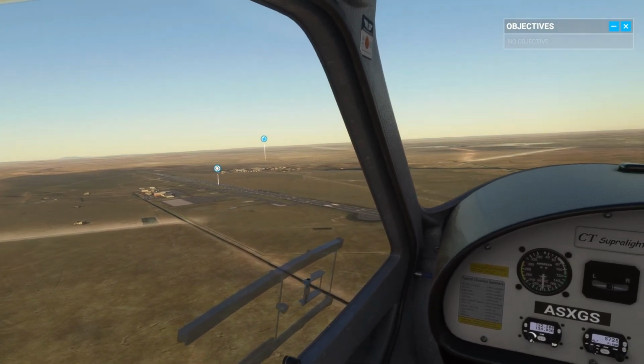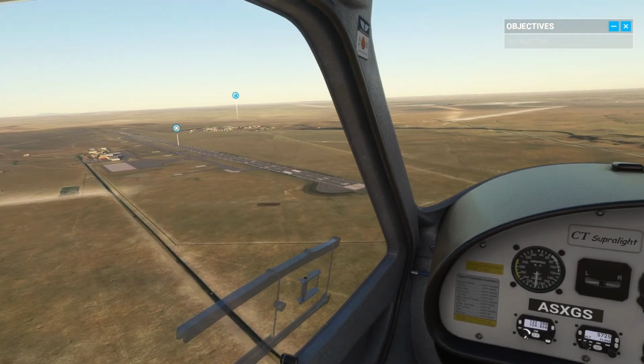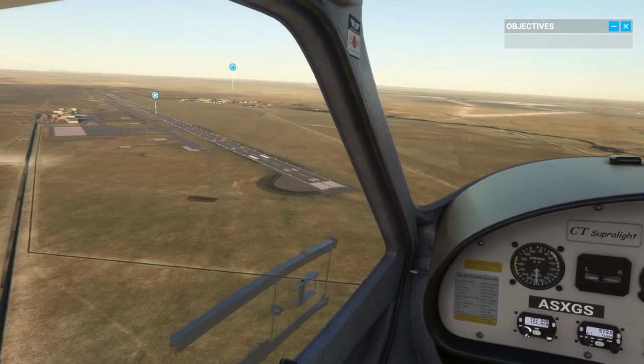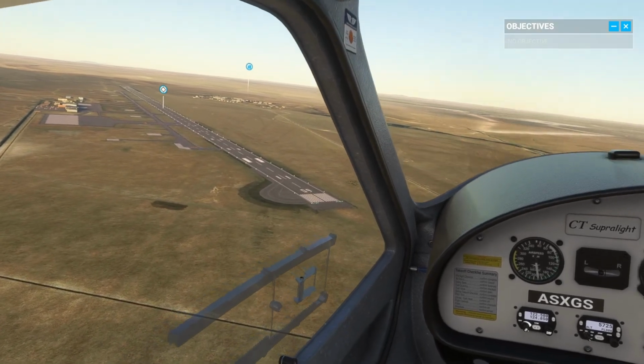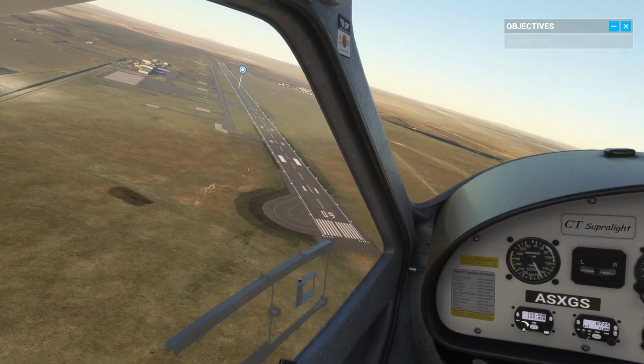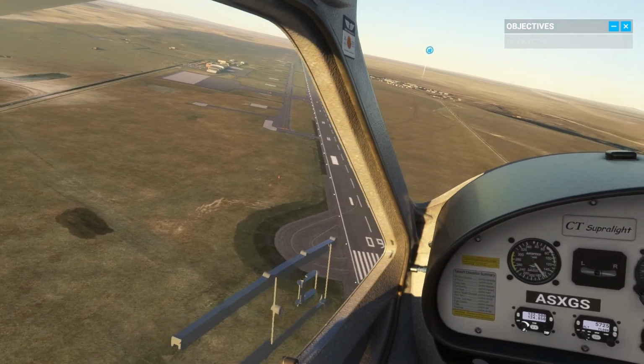You see that I actually came in way too steep to the runway, but I'm just gonna turn left, and then I'm gonna cut the throttle, and then I'm just gonna float over the runway, and then I'm gonna touch it down. Yep, and that was an interesting one for Walvis Bay.